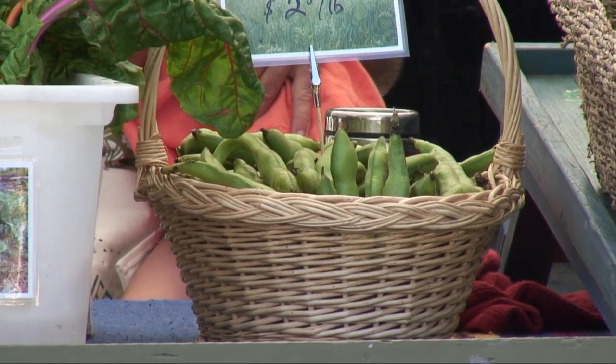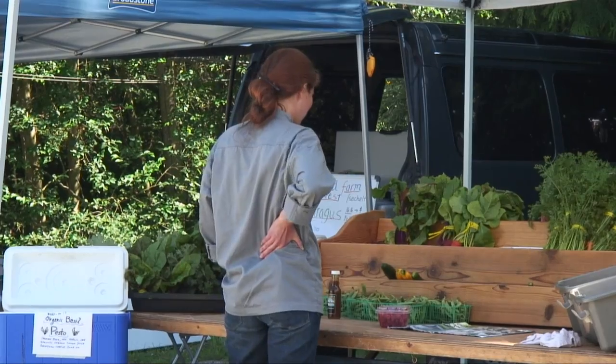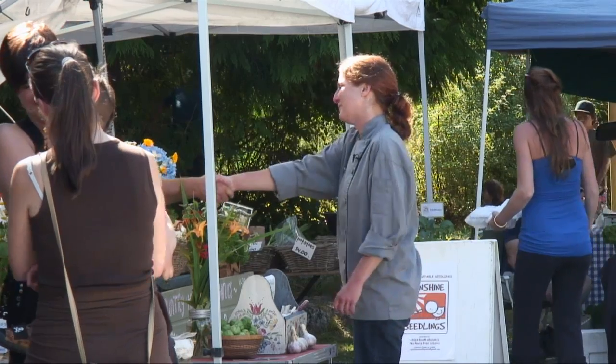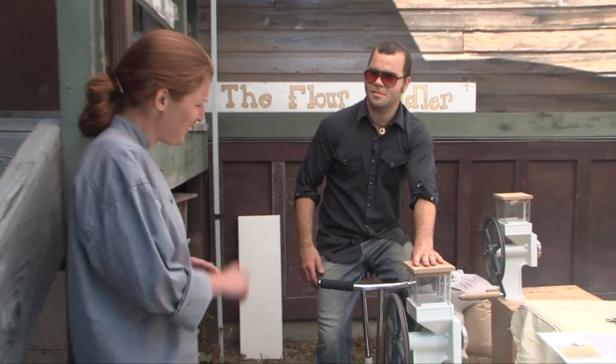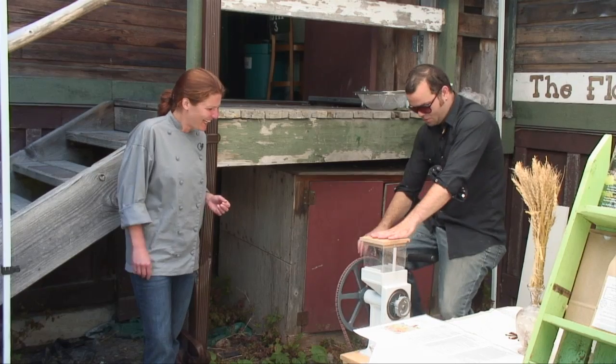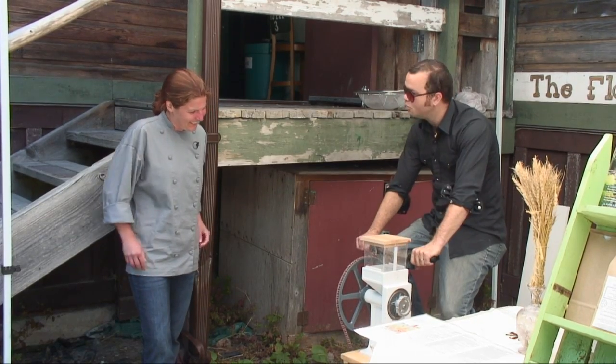I'm exploring the southern Sunshine Coast, and where better to start than at a local market like this one at Roberts Creek. You never know what you're gonna find. Okay, I see your sign. It says the Flour Peddler. What are you doing? Well, we're just milling some fresh whole grain flour.